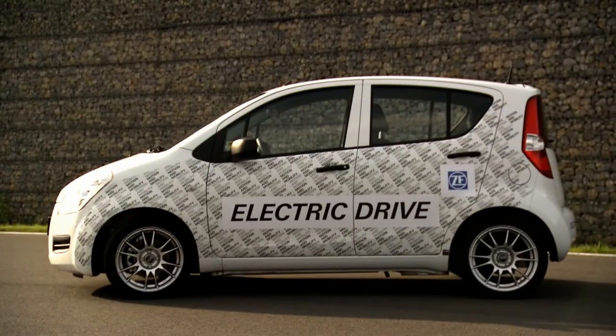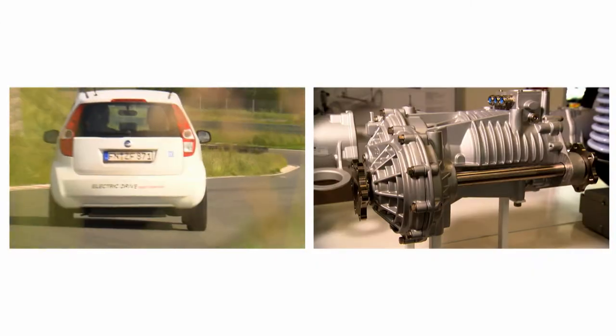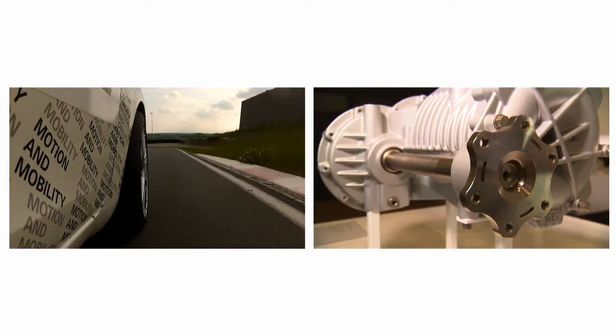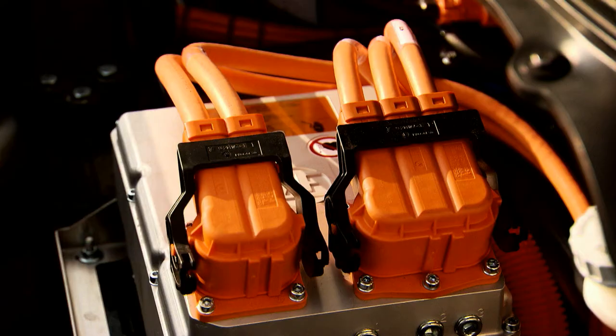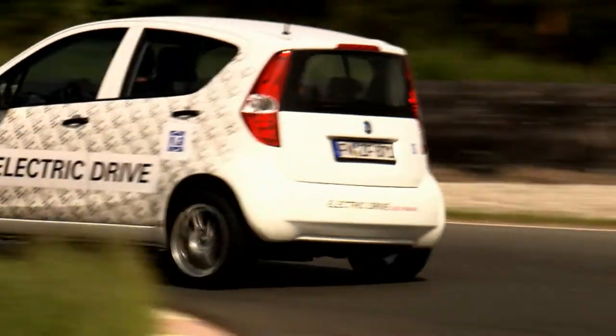This innovation prototype based on a subcompact car brings together all the know-how of ZF in e-mobility and lightweight construction. The electric axle drive module, the inverter, the control software, and the lightweight chassis components are all ZF developments. With the prototype, we're demonstrating our expertise with a fully electric driveline. We developed it starting with the electronic control through to the electric motor, implementing high revolution solutions that easily extend the range and increase fuel efficiency even more.